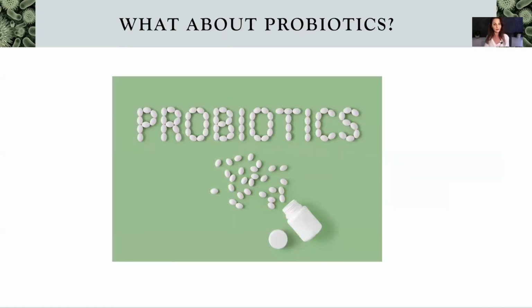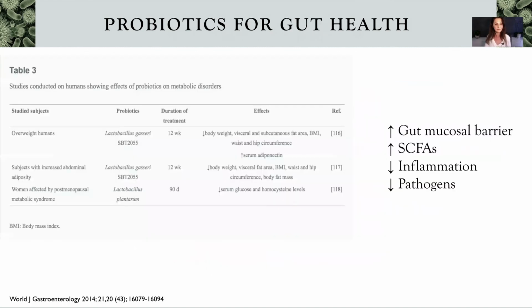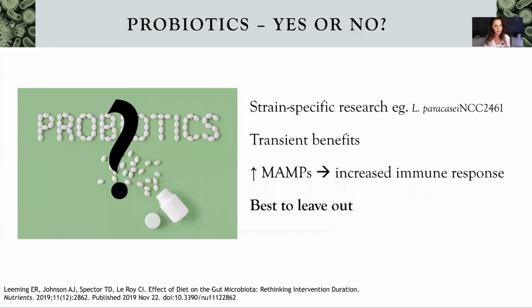So when it comes to supplements, probiotics seem to be the most common recommendation, and there's a lot of research to back that up. You can see here that in human studies with specific probiotic strains, there are some beneficial effects in the skin, including immune tolerance or improving immune homeostasis. And the same goes in the gut. There's a lot of beneficial effects there as well. But these effects are temporary because probiotics don't colonize the bowel, and prebiotics are actually better for that purpose in the long term. And studies usually use a specific strain of one single bacteria, whereas most probiotics available are multi-strain and they're unregulated, so you can't be certain of their action.